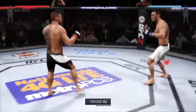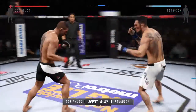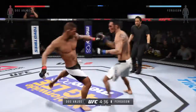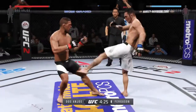Round two. Tony Ferguson's leg kicks have been lethal, and we expect to see more in this round. Really showing some beautiful Muay Thai technique. Those leg kicks were absolutely tremendous. He's really doing a good job of controlling distance and getting off these shots. Nice straight to the body. Man, he can't take too many of those body shots.